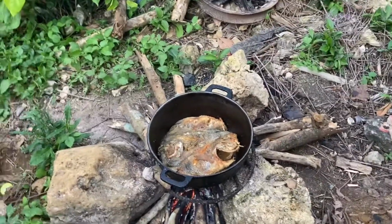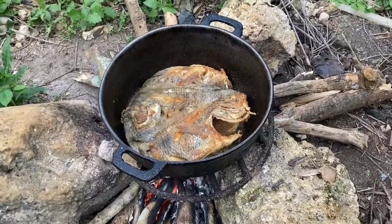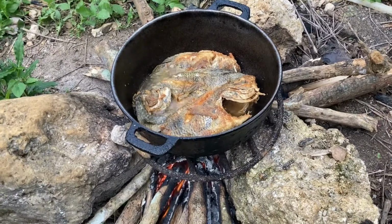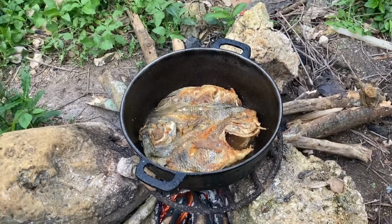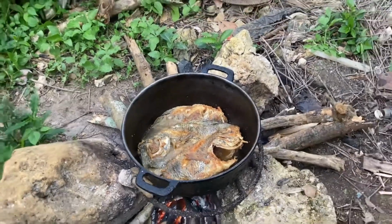So what we do? We boil the oil out of the coconut, cook it down, and then you get the oil. So I use it to fry the fish. So you know we got to eat healthy.